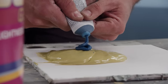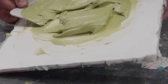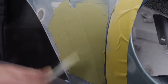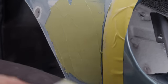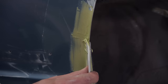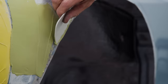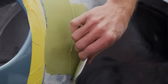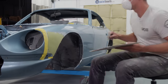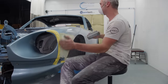I like to mix my mud heavy because I don't like to wait around before I can start sanding. Applying even pressure with the paddle, I like to make it as straight as possible, even though I'm going to come back later and sand it. This just makes the job go quite a bit faster. To get this straight, we'll first knock it down with 36 grit, and then we'll switch over to 80.